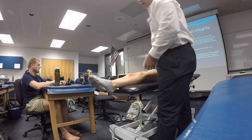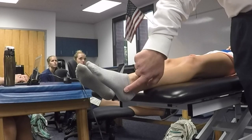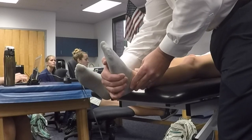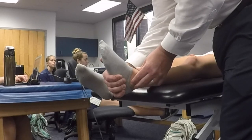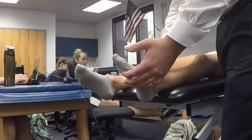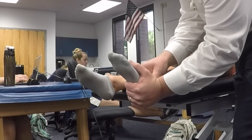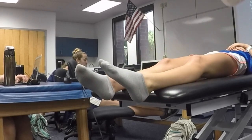You do these off the end of the table. Fibula, yep, calcaneofibular ligament. So if we think about keeping the foot kind of in a neutral position and tilting the talus medially, we're putting stress on that ligament. So that's the test for that. On the medial side, we have the big deltoid ligament, but same sort of thing. Tilt the calcaneus laterally, stabilizing the tibia, and putting stress through the deltoid ligament.